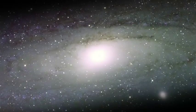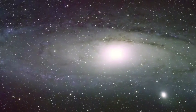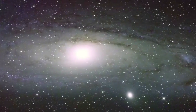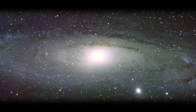This is M31, the nearest large spiral galaxy to our own. It's about 2.5 million light-years away and more than 220,000 light-years across. This is how we're used to seeing it in the visible light captured by ground-based telescopes. But visible light never tells the whole story.